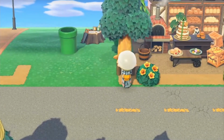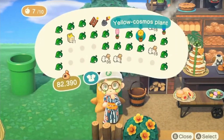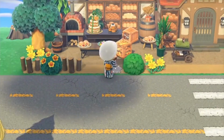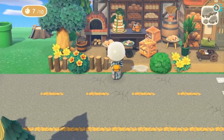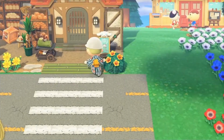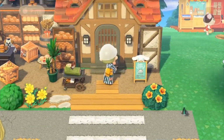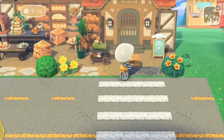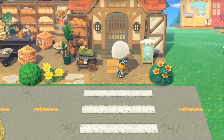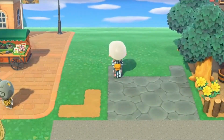Adding some bushes, some final touches around the edge. I may change some of these a little bit later. I was very much improvising, that's the word, improvising. So yeah, this is pretty much the end of this build, and we will move on to the second one.